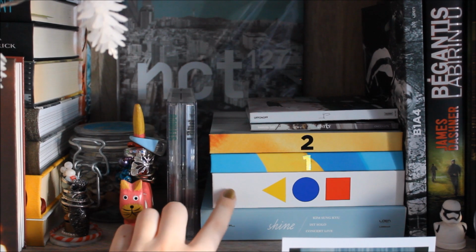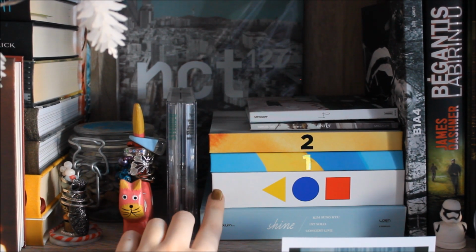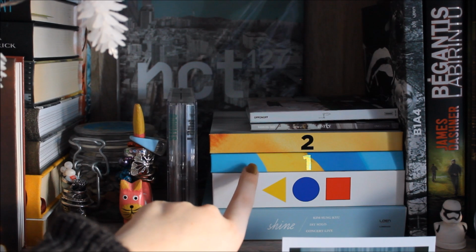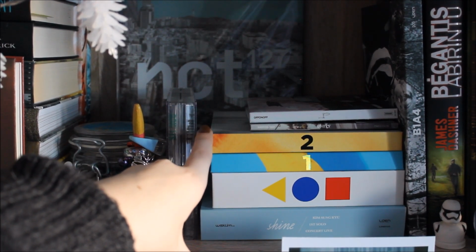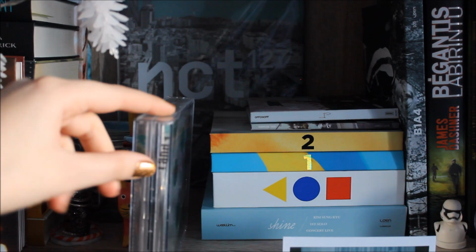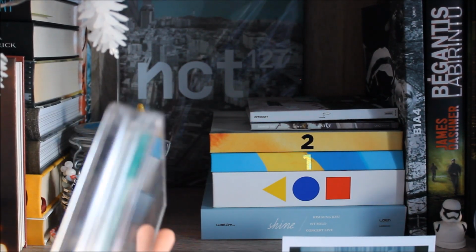And then we have SHINee's The Epilogue, The Story of Lights repackage, with this horrible packaging but amazing concepts and colors. And then we have Jonghyun's She Is, the first full album, Taemin's second full album, Move, and then SHINee's One and One.